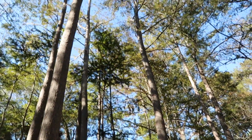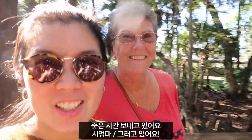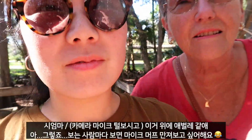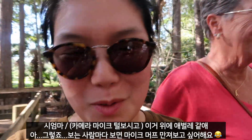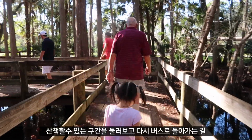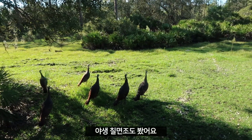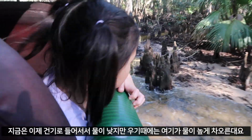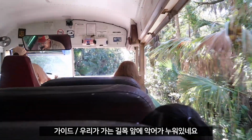Bless you, son. Oh, this wall. Whoa. There's a tree that was known as the Senator. Cypress tree. We're having a good time. Yes, we are. This looks like a little caterpillar up here. Now they're getting babies. Yeah, they need to triple in number. Oh, look at the ibis. And I think ahead of us, there's an alligator laying on the road.